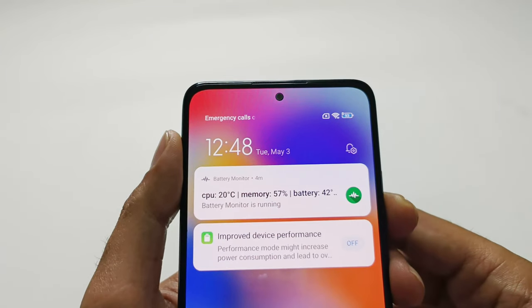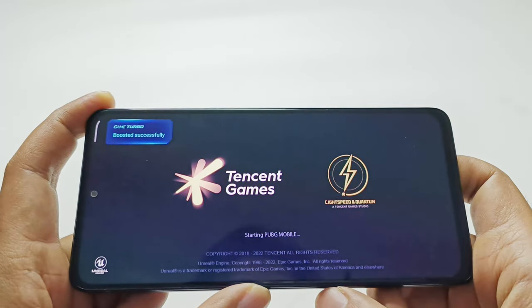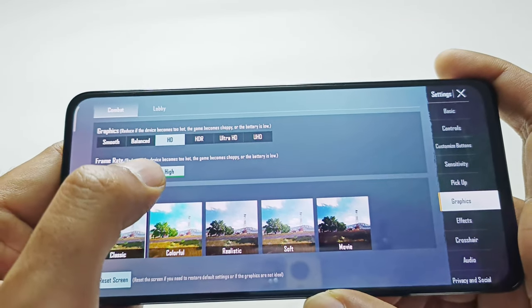So now the battery percentage is 93. And it's time to play the last game for today, and that's PUBG Mobile. So here in the graphics setting of PUBG Mobile, you can see by default HD is selected for the graphics and high for the frame rate.